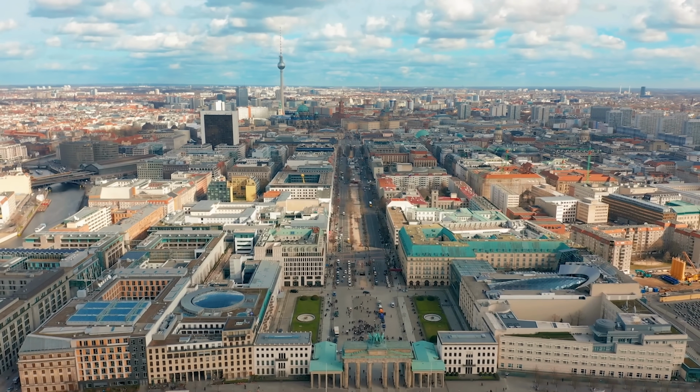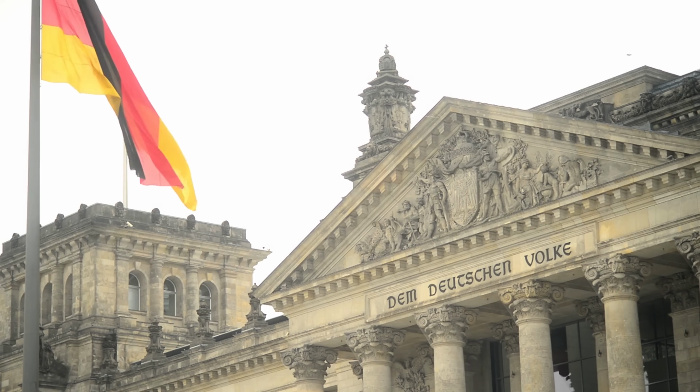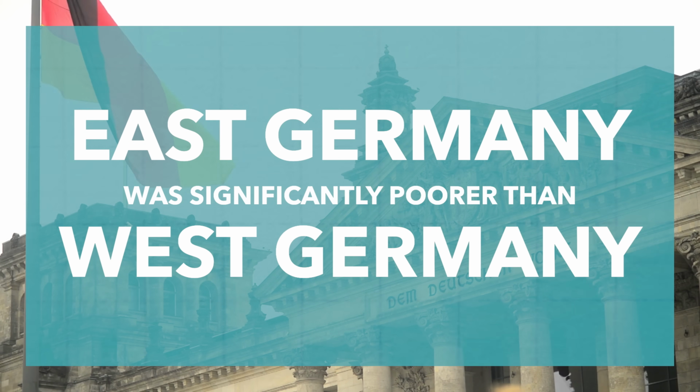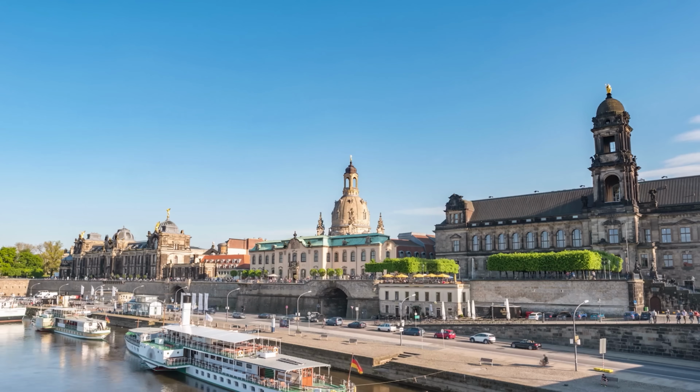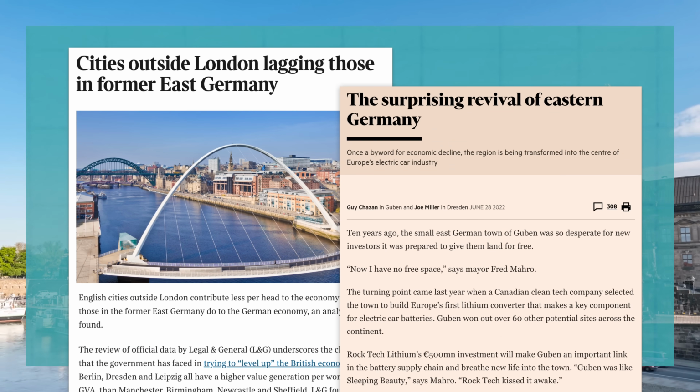And unfortunately, international evidence suggests that this won't be easy. The best example of this is Germany. After reunification, East Germany was significantly poorer than West Germany, and the German government realized that they needed to level up the East. While Germany has been remarkably successful in this endeavour, most East German cities are now significantly wealthier than your average English city.